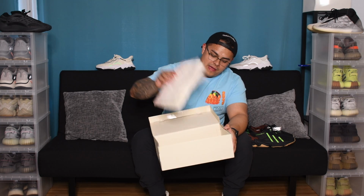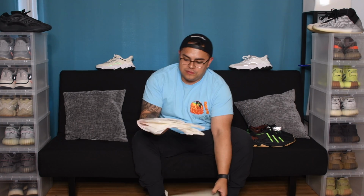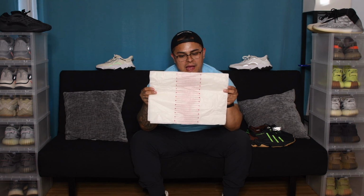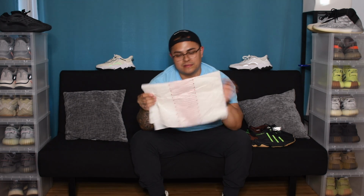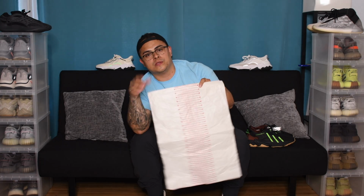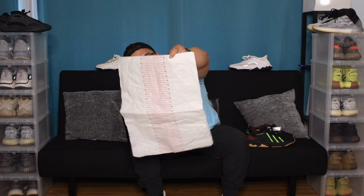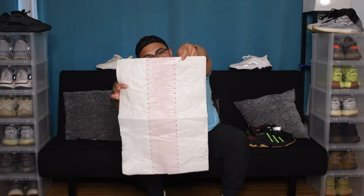And then not only that, but with the shoe paper wrapper, it comes in this Pyrex style print. And then when you get to the middle of it, it's going to be kind of hard to see, so I'll do a close-up of it, but it says King right there. King Push. I don't know if you can see that, but yeah.